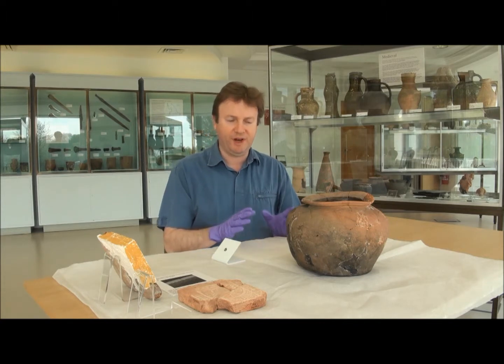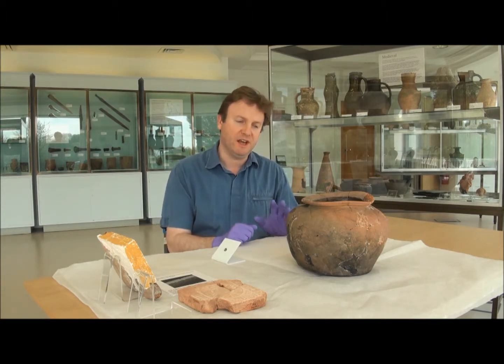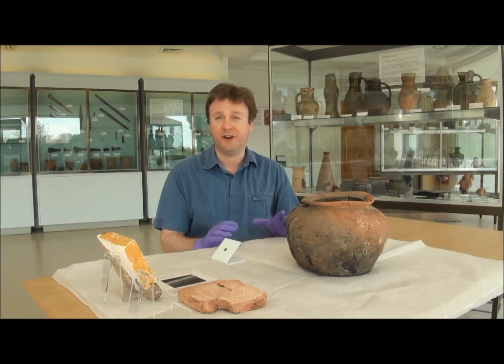There have been various campaigns of excavation, most notably in the 1950s and 60s by Glyn Coppack, and then by Lloyd Lowne, formerly of the Department of Archaeology in Nottingham, in the late 90s and early 2000s, and then finally by Lloyd Lowne and myself in 2006.